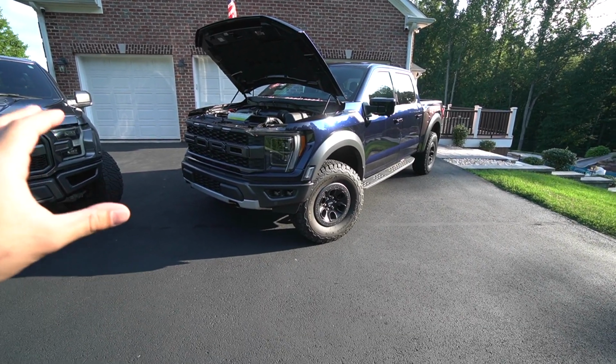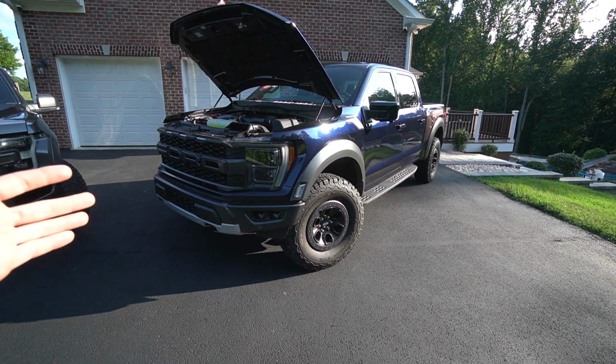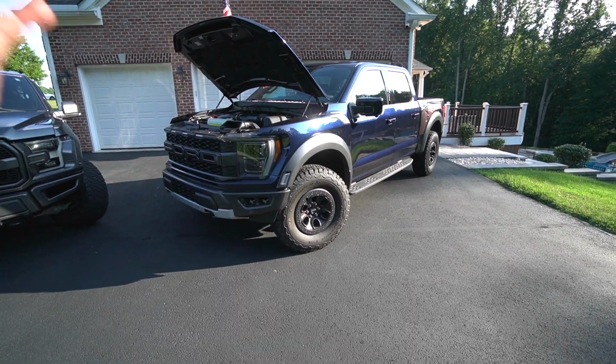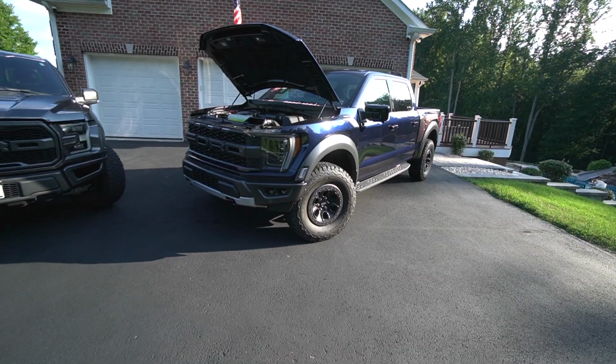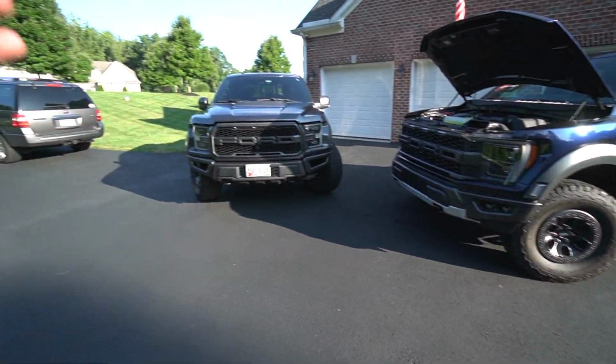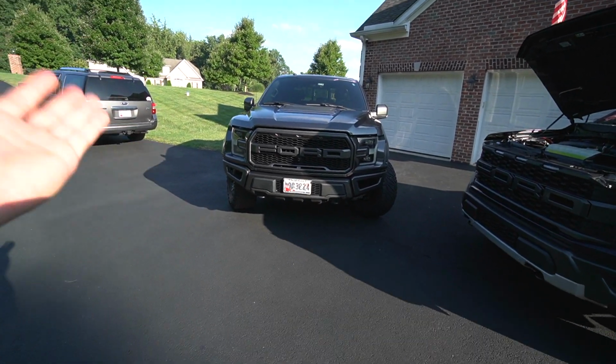It does everything you need it to do well, and especially when it comes to fuel economy, I've been driving this truck for about a week now, just about to hit 500 miles. It's been averaging about 16.5 to like 16.1. I saw 17 a few times when I got on the highway. Still not bad. This truck does the exact same thing, gas mileage wise.